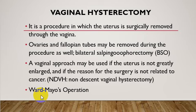Now coming to one of the common major gynecological surgeries being done vaginally, that is vaginal hysterectomy. Vaginal hysterectomy is a procedure in which the uterus is surgically removed through the vagina. Mostly it is done in perimenopausal or postmenopausal women associated with prolapse, but at times there are certain other indications which we'll be coming to later.